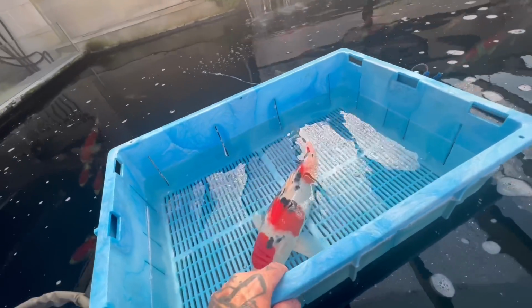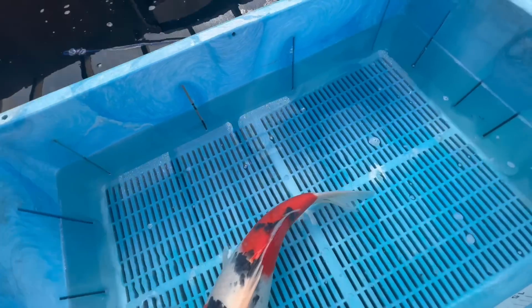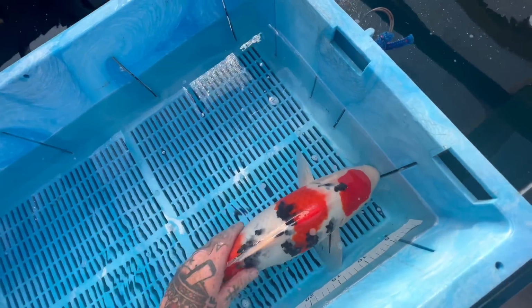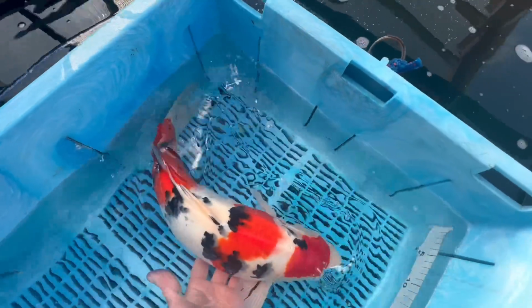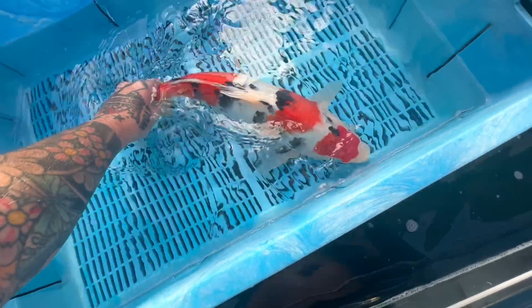So here's my NND mud pond event fish from last year from Koi Wholesale. It's now 47 cm, so not the ideal size for the category, but a very beautiful fish with quite a decent body for the age, I think. Sumi's pretty good. It needs to come up in certain areas, but it's still pretty nice. Nice beni. So that might be one that I would take in.